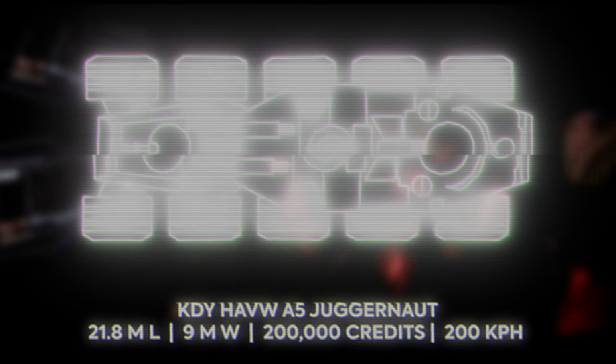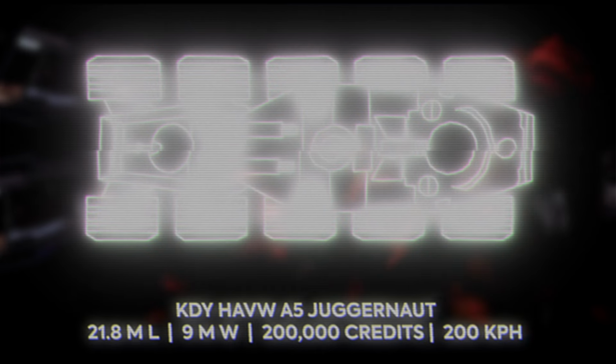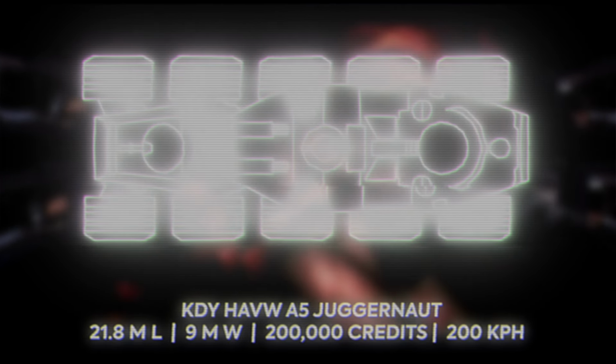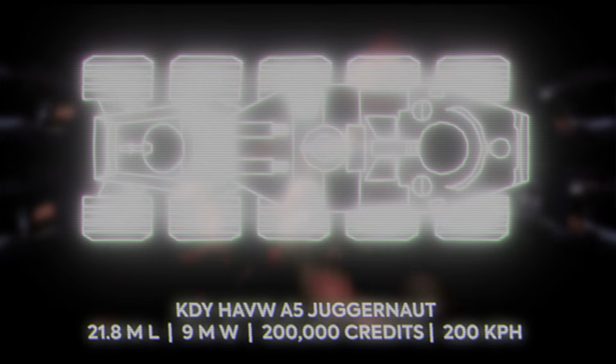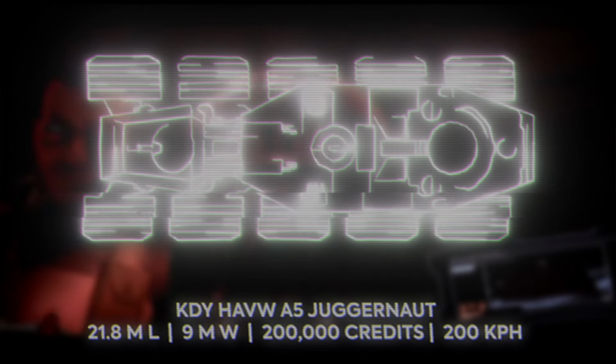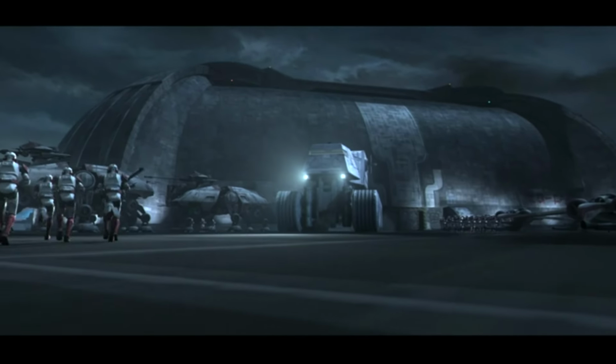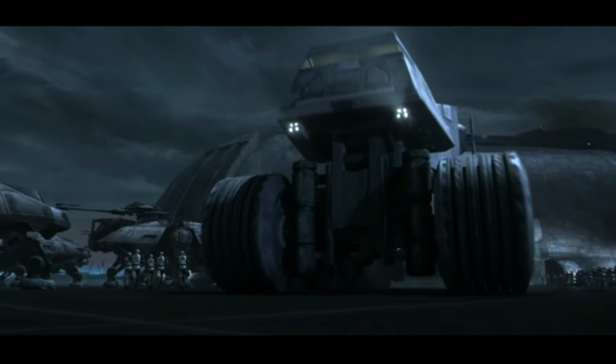It was allegedly capable of reaching 200 kilometers per hour or 124 miles per hour in a straight line, but when turning or on rough terrain, it had to reduce its speed to just 25 kilometers per hour or 15 miles per hour. This limitation and the severe difficulty of turning this bulky of a vehicle meant that instead of having to turn the vehicle around, the Kuat engineers just installed a second command center at the rear of the tank, whichever end that was.